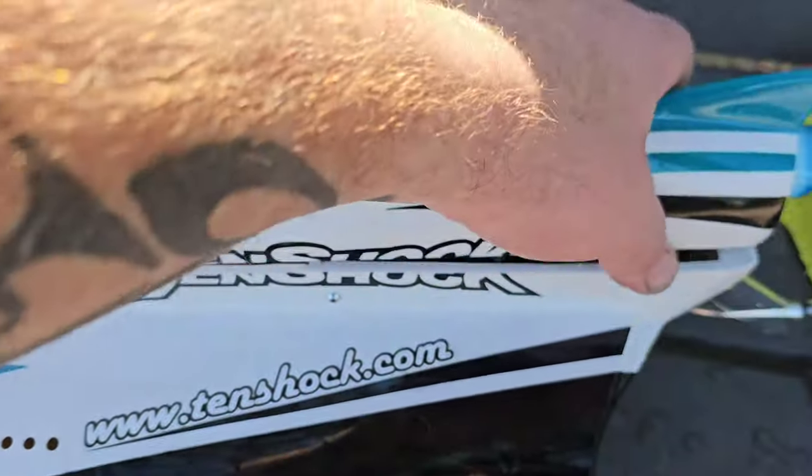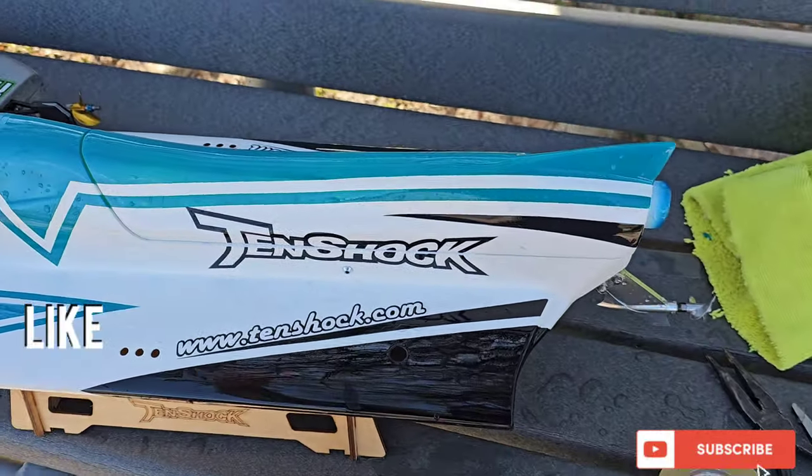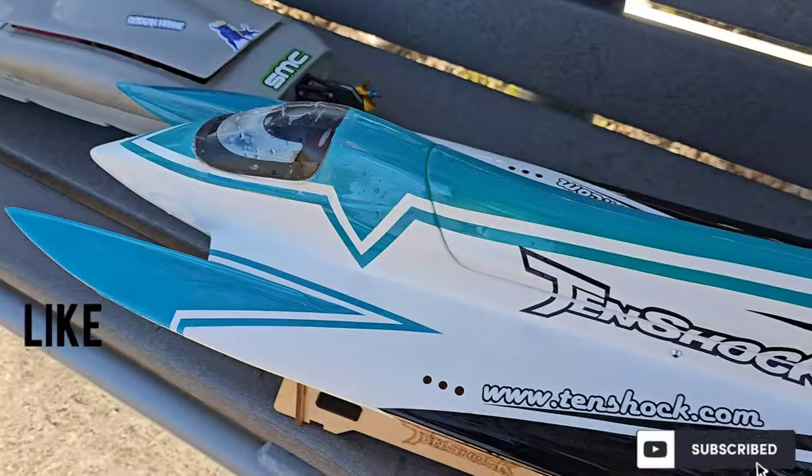So I actually put another battery in here. That little 2200. I'm going to go ahead and run that. I'm going to call it a video. It's probably long enough for you guys. What a sick boat, man. You guys will see it more. We'll do some prop changes and kind of tinker with it.